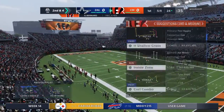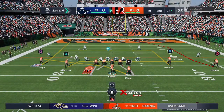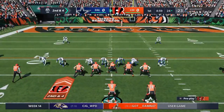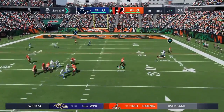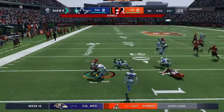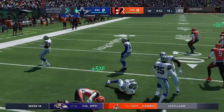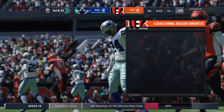Nice methodical opening drive here. They're already into field goal range. They're in a good spot. You know that people like to take a shot in this part of the field. But at the same time, as methodical as they've been, they might want to run the ball a little bit here too. And just now, Burrow loses the football. It's picked up by the Cowboys.